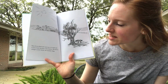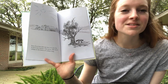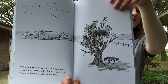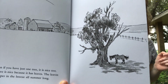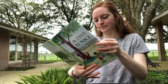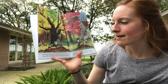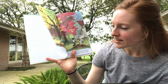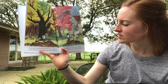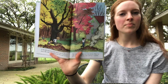A tree is nice because it has leaves. The leaves whisper in the breeze all summer long. Now, can you tell what's sitting under the tree? What's standing there? A little horsey. He's standing in the shade. He's trying to get cool. In the fall, the leaves come down and we play in them. We walk in the leaves and roll in the leaves. We build playhouses out of the leaves. Then we pile them up with our rakes and have a bonfire.